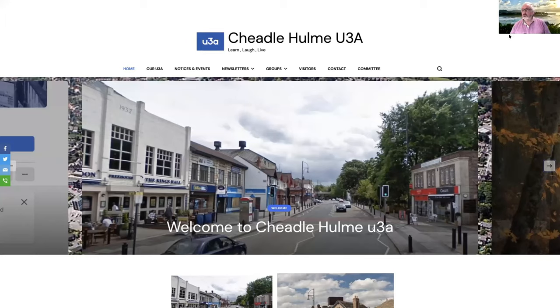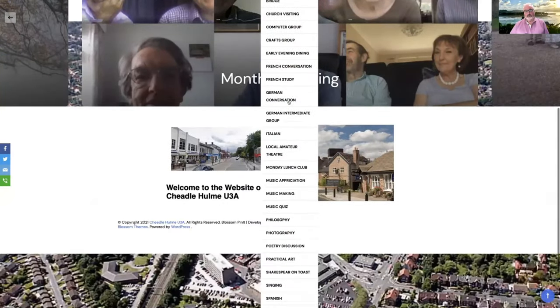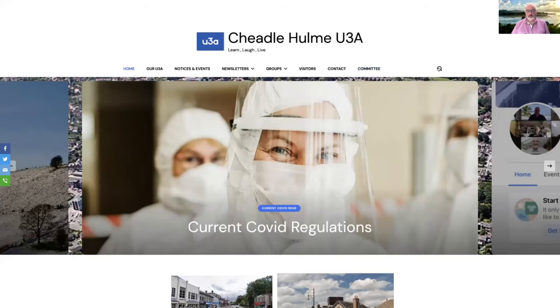Excuse me, I'm just going to move your pictures a little bit to see if they'll come down to the bottom. There we go. What we have is, this is the home page. So you have, as with other groups, the bar at the top with your home, your notice and events, newsletters, list of all the groups, which I'll come back to in a few minutes, visitors who can join us, and the committee as well. And also we've got a little search engine there for people that want to use the search.